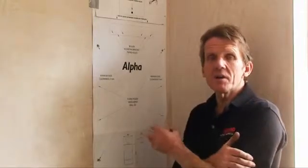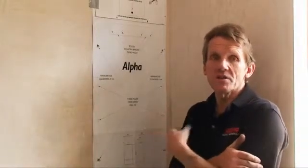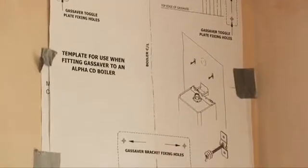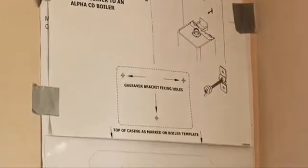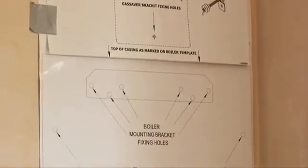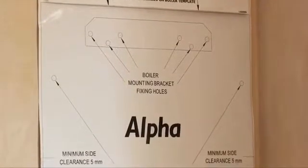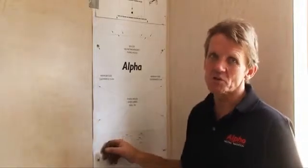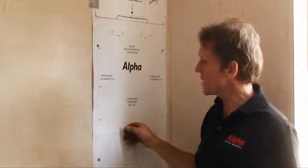Alpha supply a template for the boiler, and there's also a template with the gas saver. Now, by joining these two together with a bit of sticky tape, we can combine the two fixings, and we know that we've got sufficient clearance at the top. There's also a choice of fixing holes down the side, and that's especially useful when you're doing replacement jobs where some of the fixing holes have been taken up.